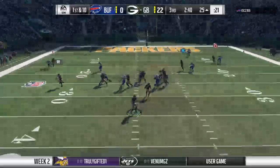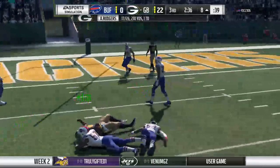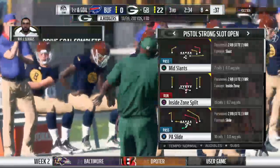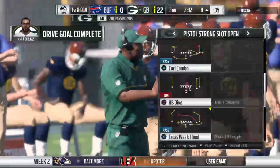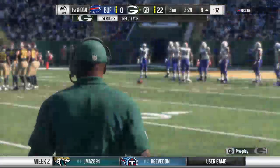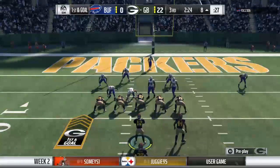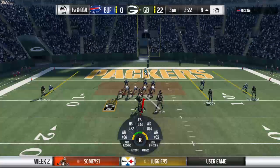Rodgers now on 1st down. This will be caught inside the 10. And they've got it inside the 10 at the 8. 17 more yards on that one as they keep the drive rolling. 2 big plays in succession. Not sure this D knows what hit them, but now they got to get ready. It's 1st and goal.